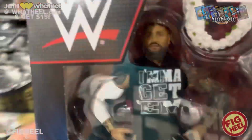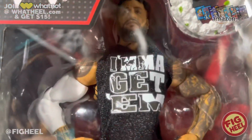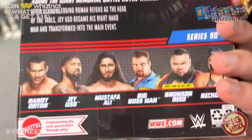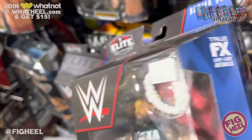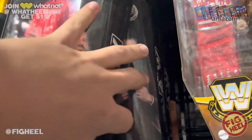They had the Jey Uso Elite that everybody's after, $40, which is about market value. This one did have a price tag. I still think it looks like Jey Uso. I know some people think it looks like Jimmy. Big debate, but I think it looks like Jey to me. Still a cool figure, but $40, I'm going to pass. He's going to have plenty of figures.